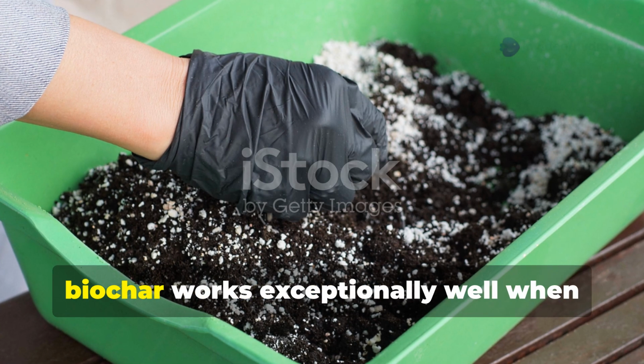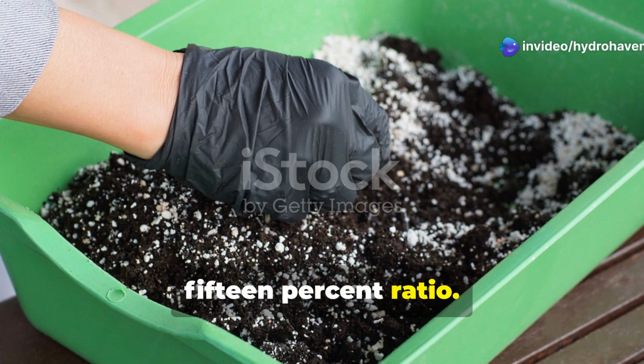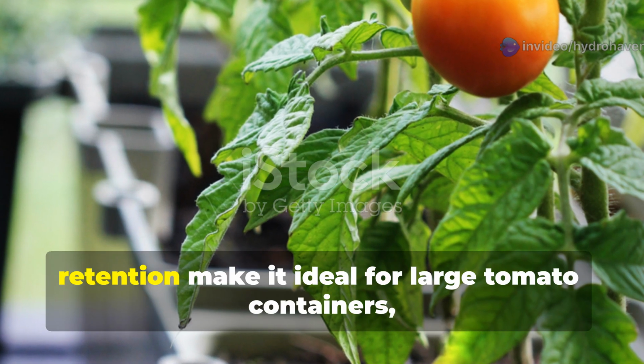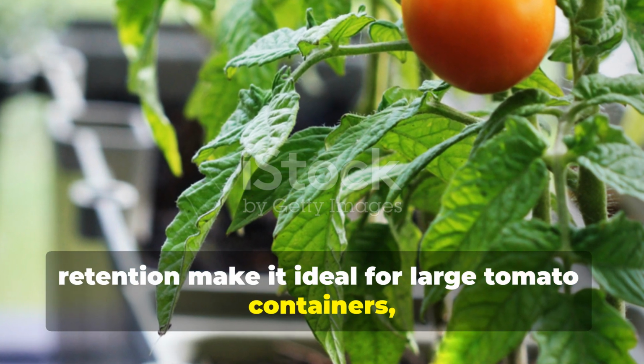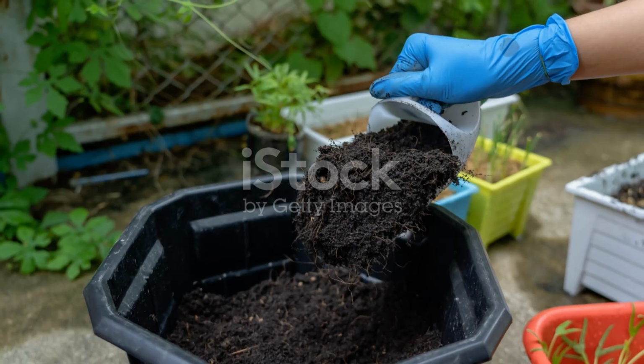For container growing, biochar works exceptionally well when mixed with high-quality potting mix at a 15% ratio. The improved drainage and nutrient retention make it ideal for large tomato containers, often producing plants that rival or exceed in-ground performance.